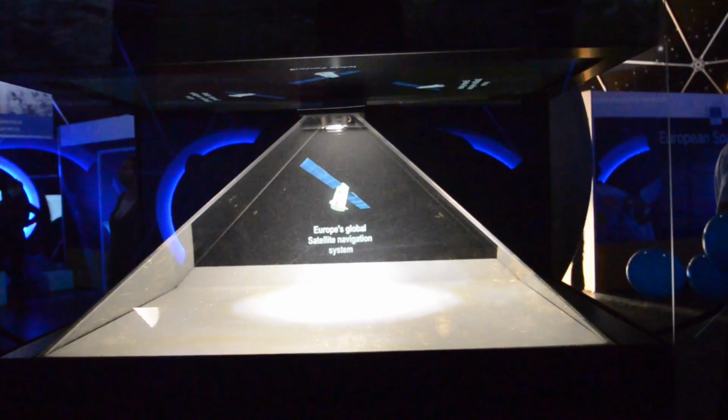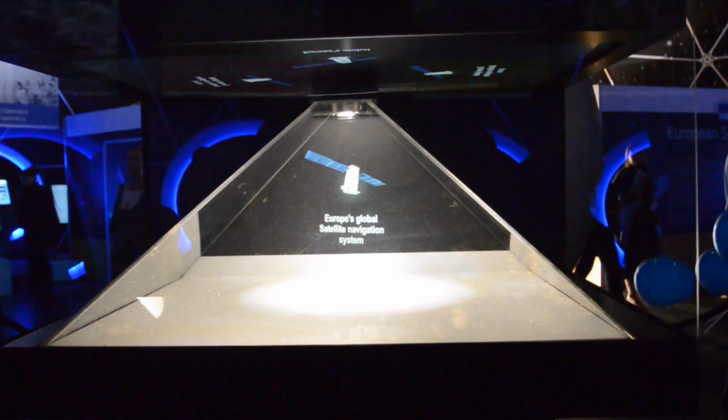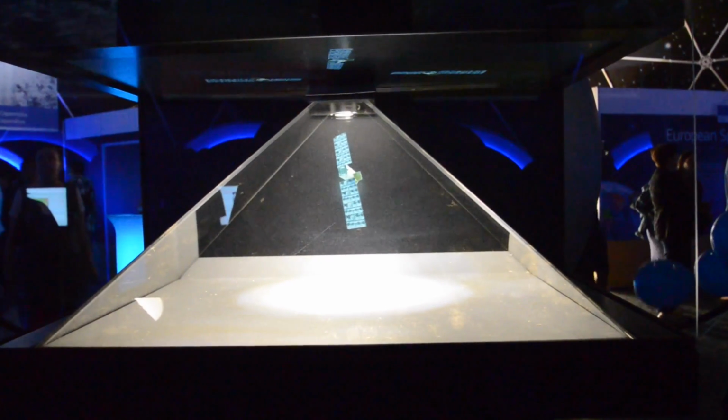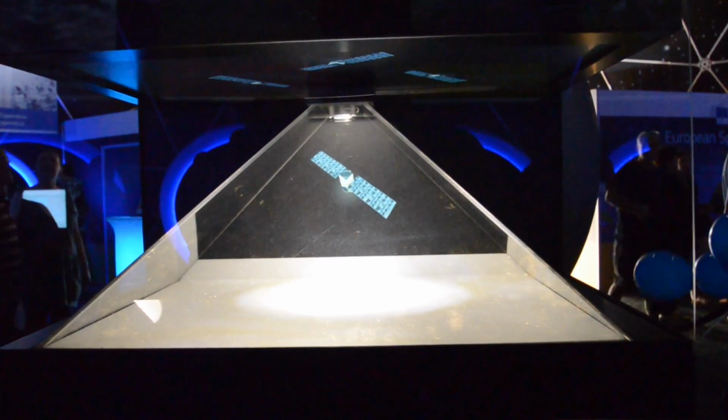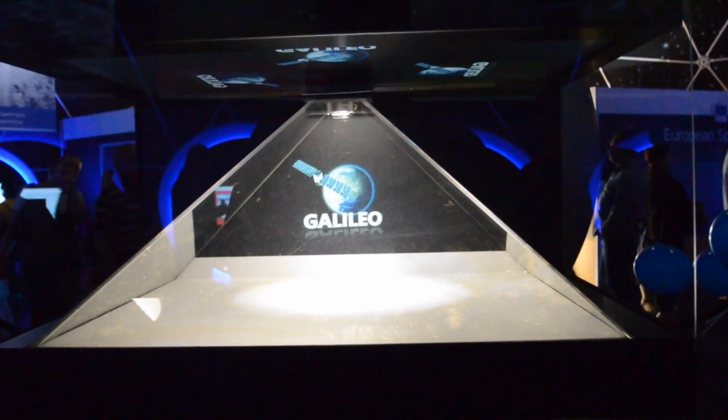So the two main European Space Programs are Galileo and Copernicus. Galileo is a global satellite navigation program, like GPS. Okay, this is a European GPS, and Copernicus is an Earth observation program.